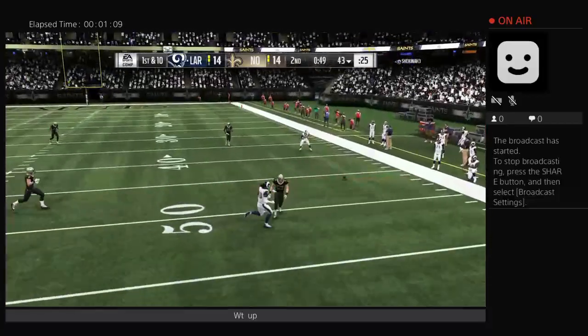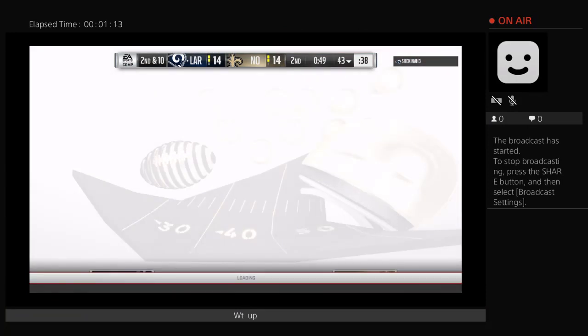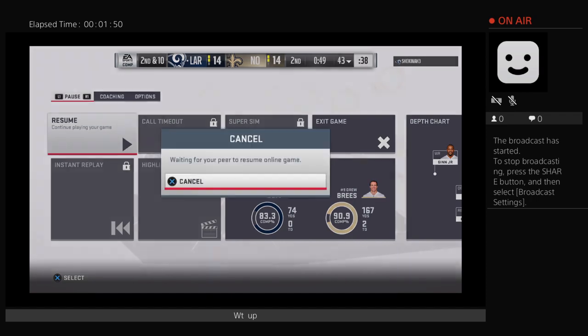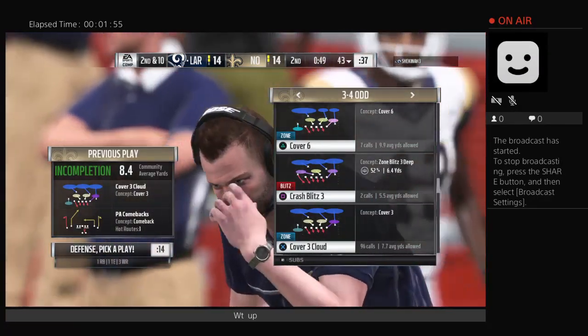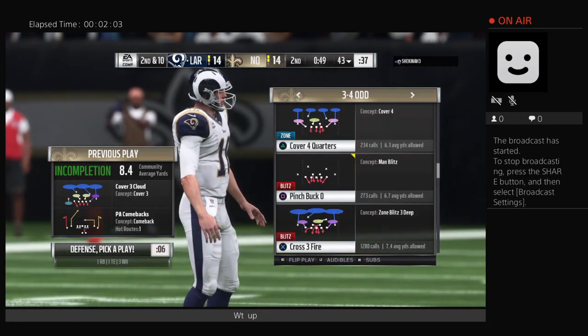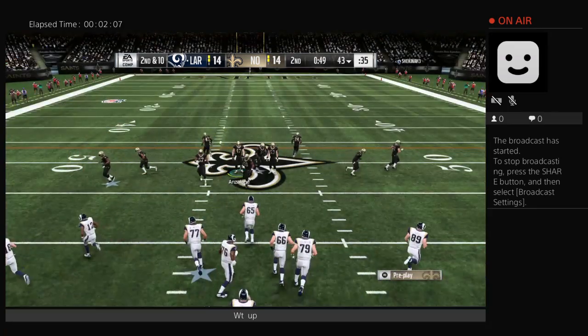Good luck. Rolling to his right. And his throw's going to be incomplete. He was looking for Todd Gurley, and that'll bring up 2nd down. So 2nd down, still 10 yards to go, ball on the 43.